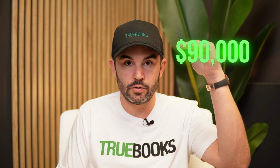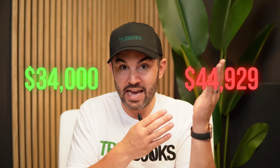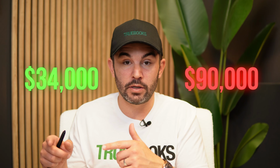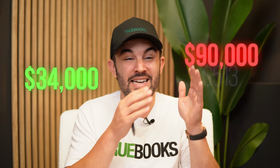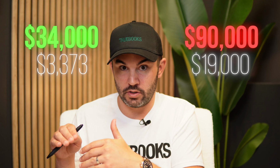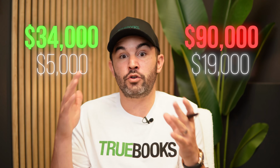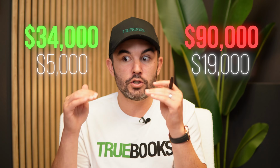roughly 45 grand. So in this example, you have somebody making $90,000 on a W-2, losing $56,000 here with their rental property. And when they can net those two together because they've passed all the rules, they're only paying tax on about $34,000 instead of $90,000. And so the tax bill would go from originally being about $19,000 on $90,000 to only about $5,000 on the $34,000. So you'll see that there's a difference of 15 grand or so in tax savings just on this one rental property.